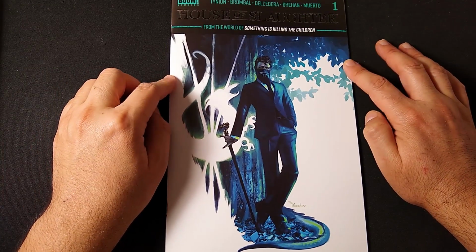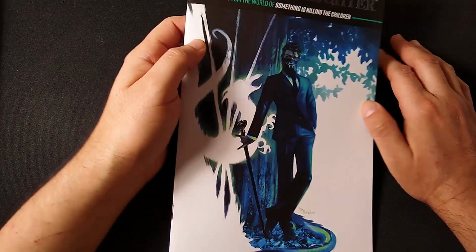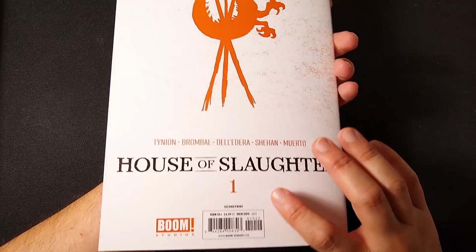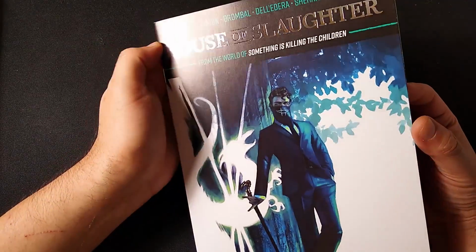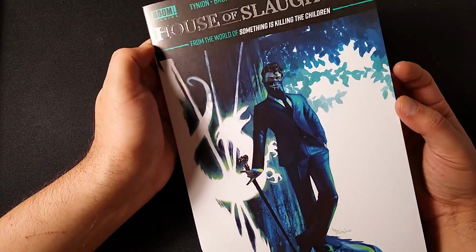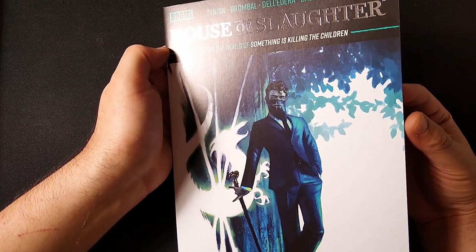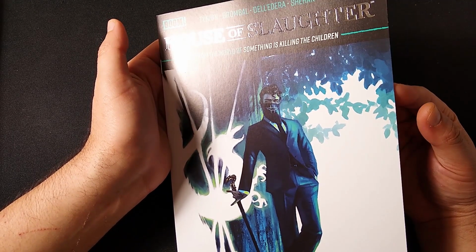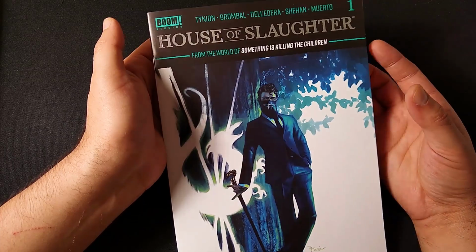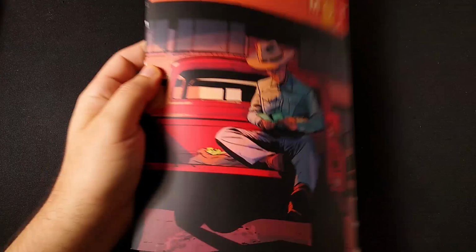That's cool. If you can't get enough of the Slaughterverse, here's another one to enjoy: House of Slaughter, from the world of Something is Killing the Children. This is number 1, 2nd printing, actually, but it's also the foil printing, if you can see there. And if you know anything about the channel, you know I love gimmick covers. Give me those 90s gimmick covers. I like it when they do some of these. Yeah, art variant covers are cool, but give me foil. Make it embossed with a hologram or 2, glow in the dark, and a gatefold, plus a poster inside. And don't tear out that coupon for number 0. Give me it all.